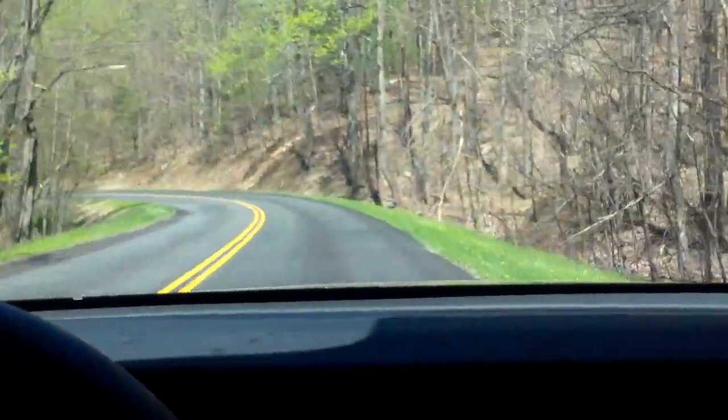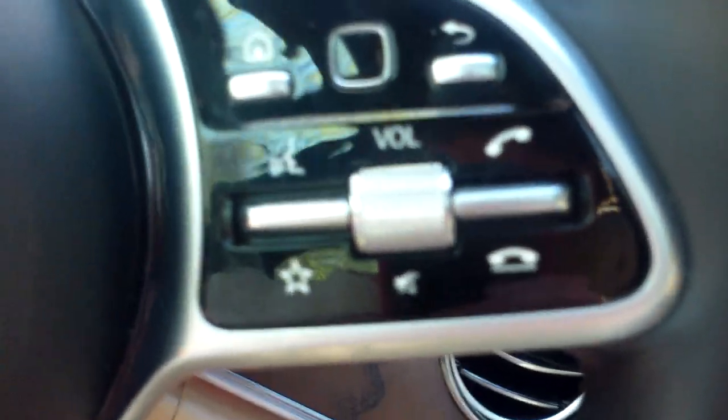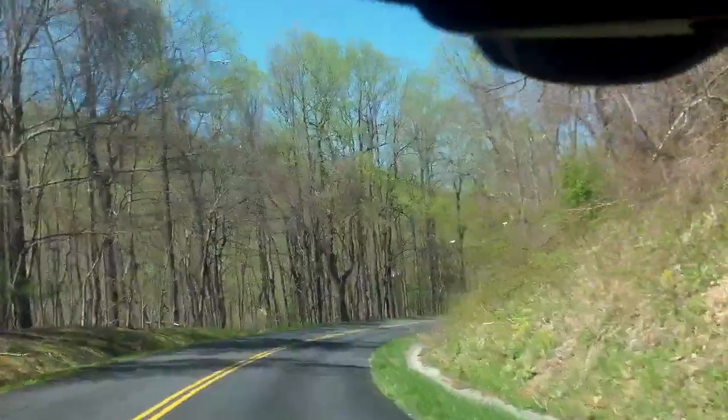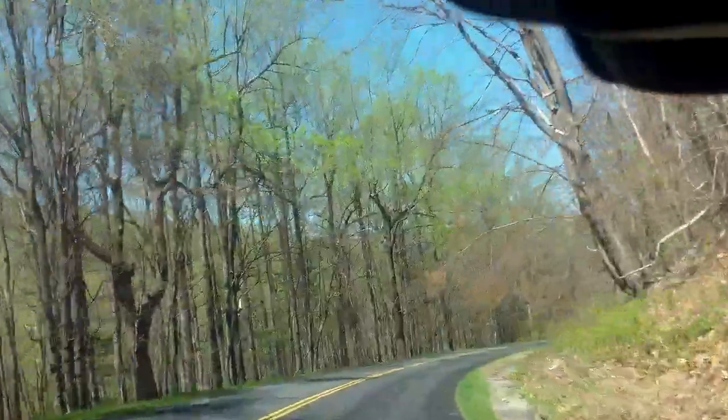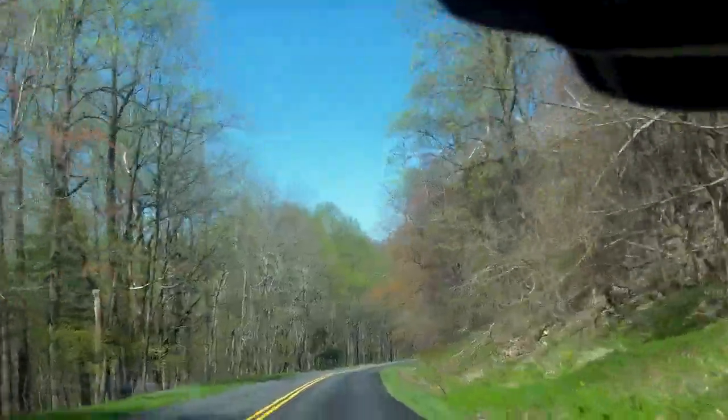Some little things about the Mercedes in general that I really like. I like the fact that they give you this little thumb wheel volume controller. A lot of cars have a tap switch. The thumb wheel controller is really ergonomic, really intuitive, fits your hand just perfectly, and it's, I think, the absolute optimum way to adjust volume.